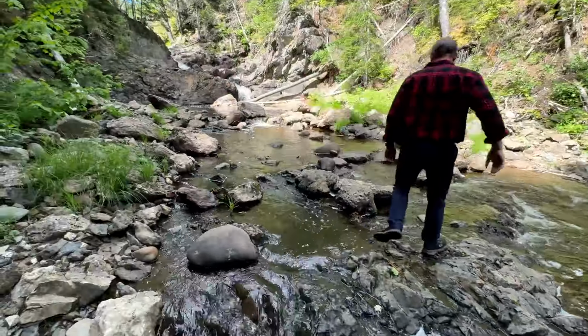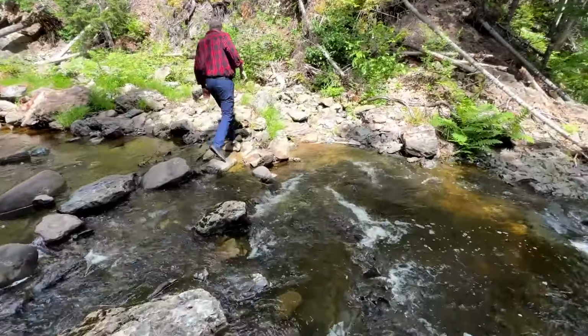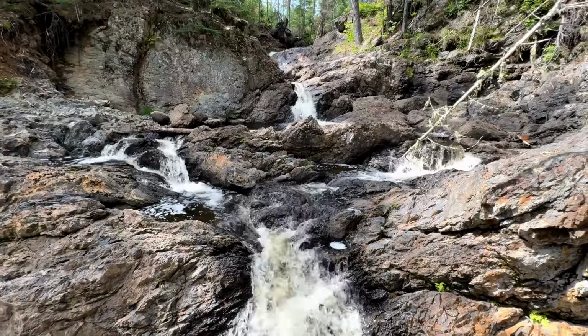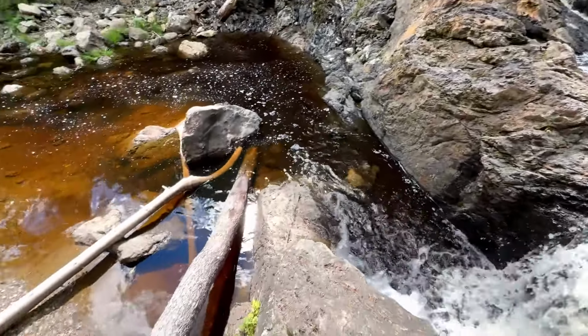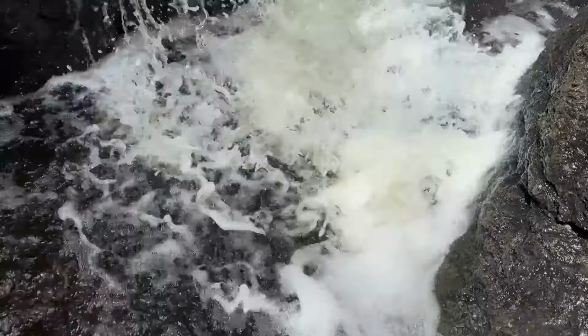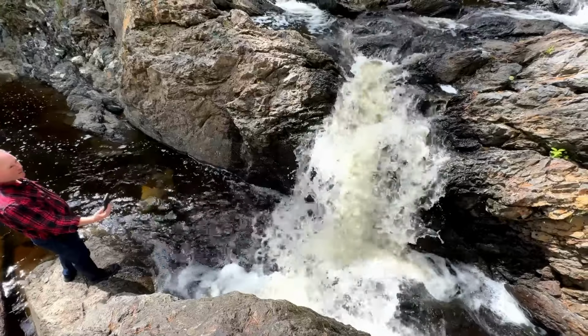It's fun. Just like, you know, when we were kids, hopping, skipping, and jumping around. So you've got four waterfalls right here all in one. So you could have a different angle. That's powerful.